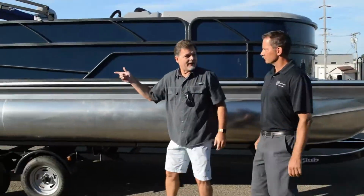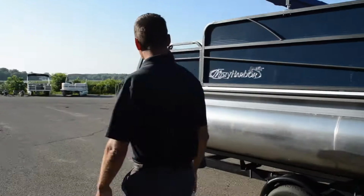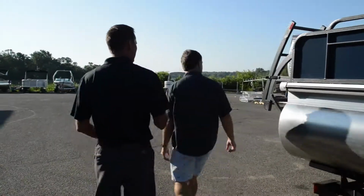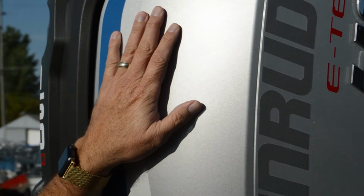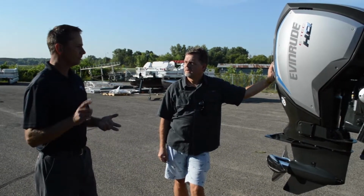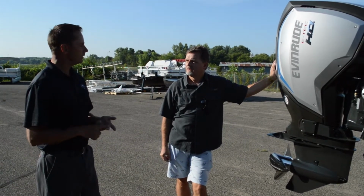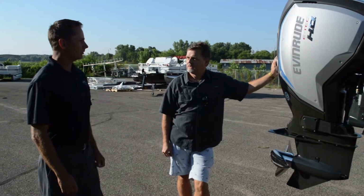This is a funky looking Evinrude. Tell me about it, a G2. Yeah, people say it looks like a Transformer. It's lightweight, powerful, most low-end torque in the industry, lowest cost of ownership. You can winterize it yourself. 5 years, no dealer maintenance required. So they're just great. Our customers love them.